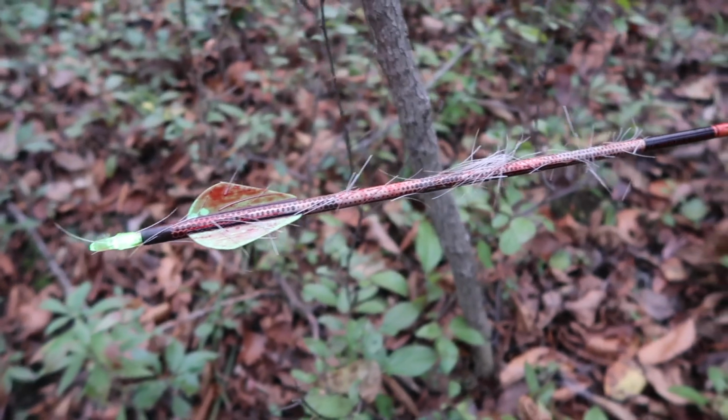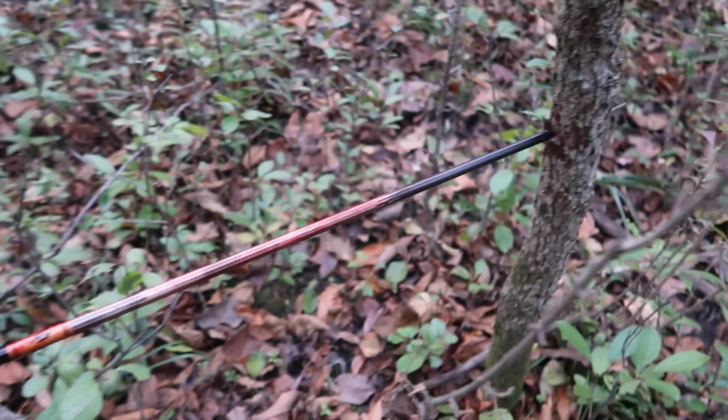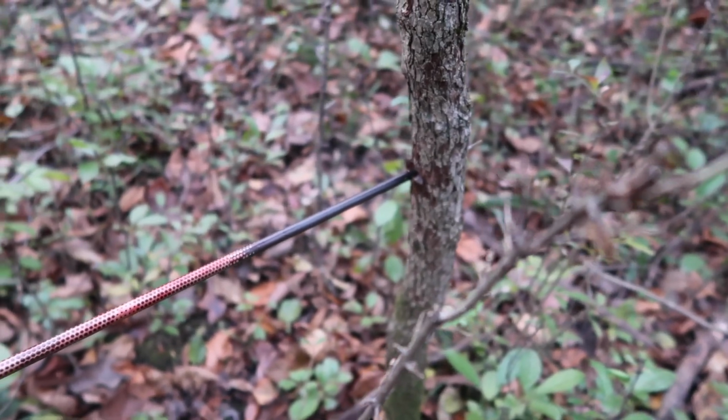Okay. Well, there's lots of blood on the arrow. Went straight through into a tree.